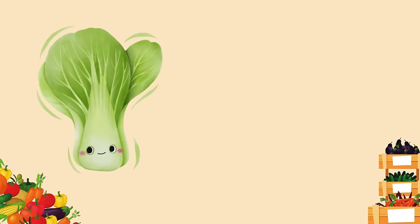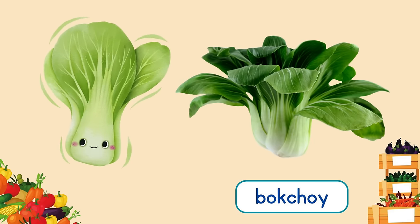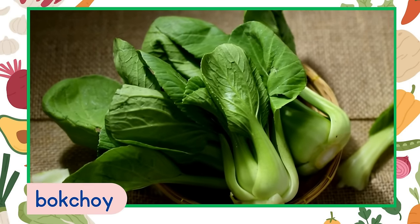What vegetable is this? Bok choy. This is a bok choy.